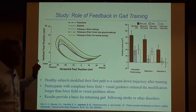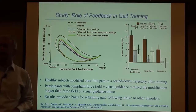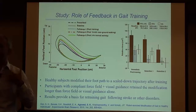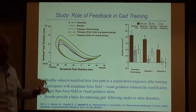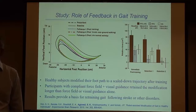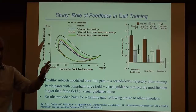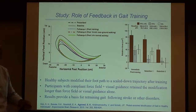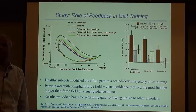Okay. Immediately after training, this is the blue template. Overall, the group was able to produce a template close to what they were trained for. After 10 minutes, they lost a little bit of that. So we're coming back to Anurag's question, to the red gait. And after 2 hours, they have this green gait.